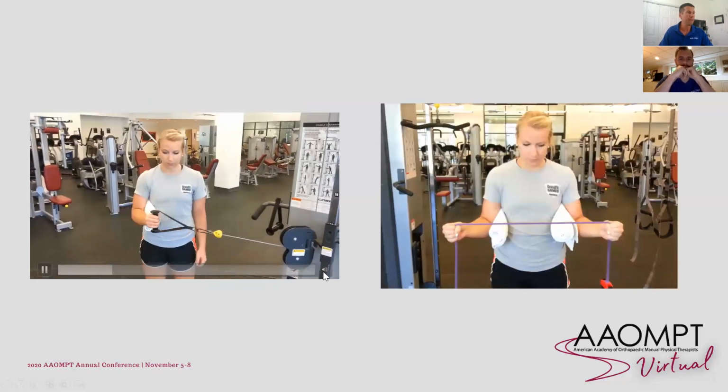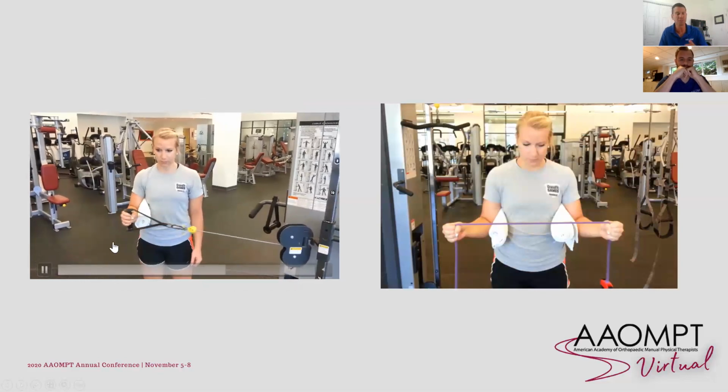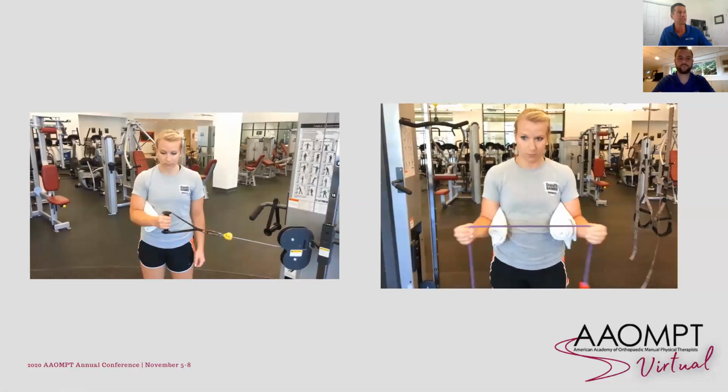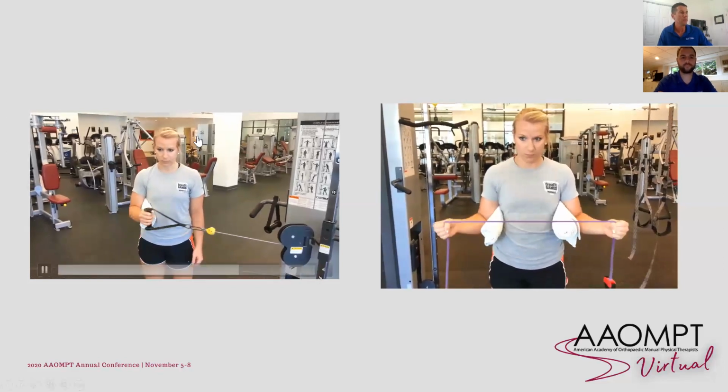Obviously, you got your basic cable column type of work. I think that's important because resistance bands are really loading us at end range only. We like that mid-range strength. We like that early range strength. And so using cable columns and dumbbells provides us with that.